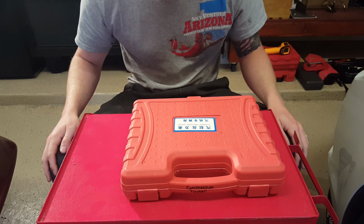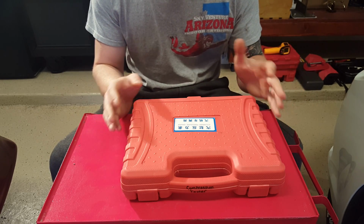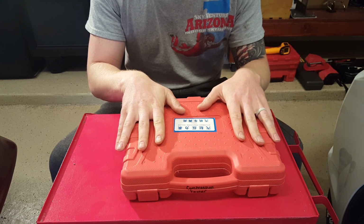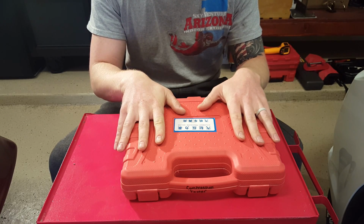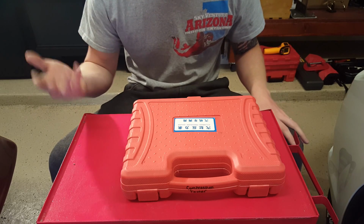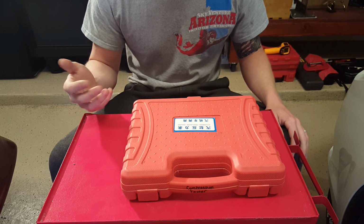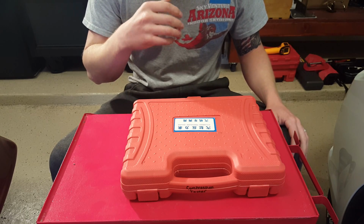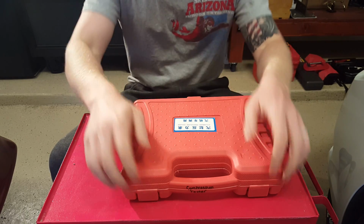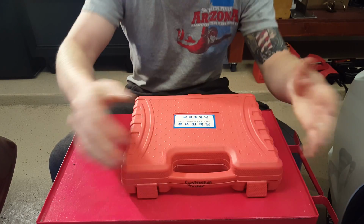And a lot of the things you can actually check with scanners nowadays. So most of the time a tech will use a scanner over having to use individual compression or pressure testers because it saves them time and it allows them to diagnose the situation faster. But in some situations you will find that you actually need to use the pressure tester. Also, scanners can run thousands of dollars and some people just can't afford that.